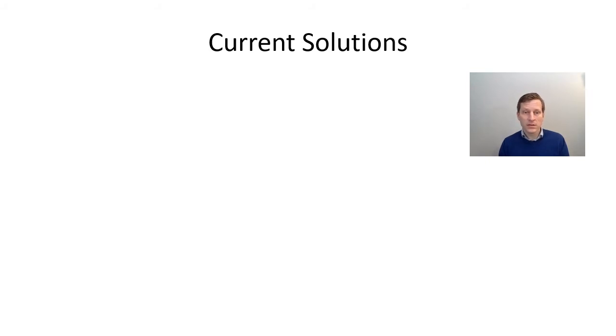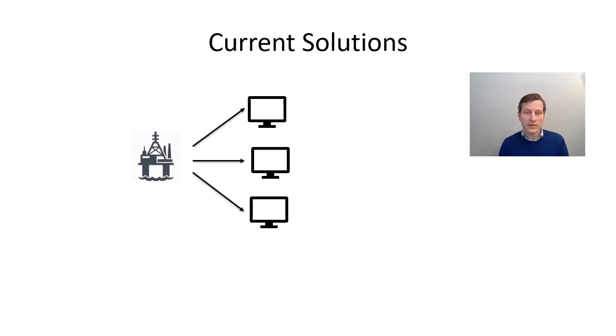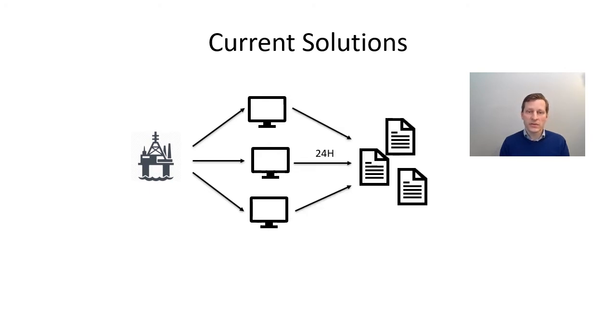In a nutshell, how most remote support solutions work right now is that the rig will stream the data through the internet to various locations, to anyone who has access, and that data will be displayed on a monitor. And within 24 hours, based on this data, a report will be prepared, and there will be various recommendations in the report, good recommendations and a good interpretation of the data. Now, the first problem here is that there's a 24-hour delay.